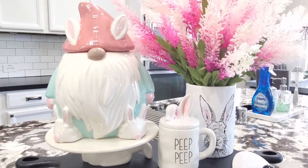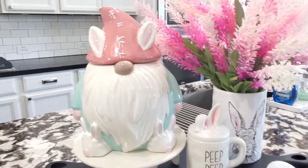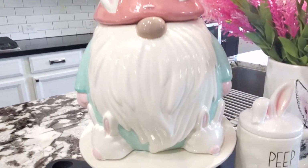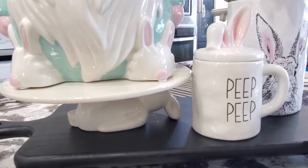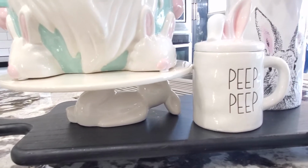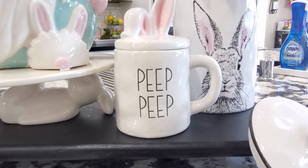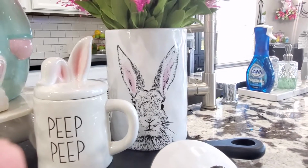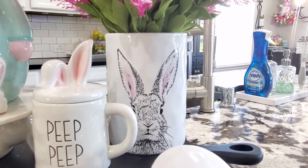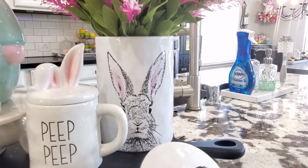And up top I have this little gnome, and he's got some bunny ears and little bunny slippers. And he is on a cake stand that's a bunny holding it up. And then over here I have this coffee cup, and it's got a little bunny ear topper and says peep peep. And then next to that is this little bunny vase that's actually a canister, and that's the lid for it, and I'm using it as a vase this year.